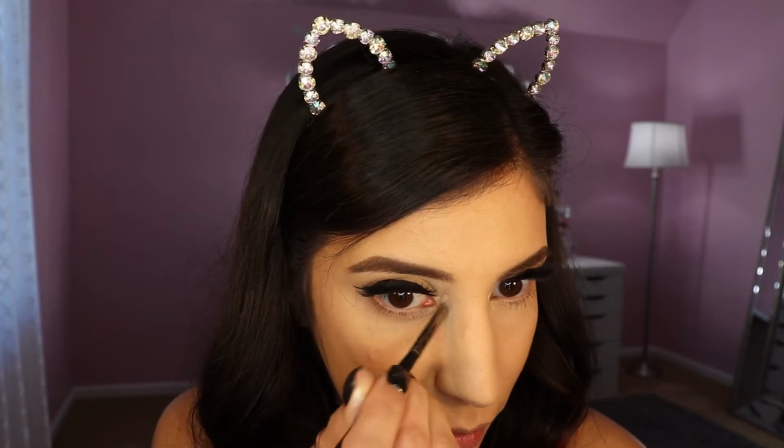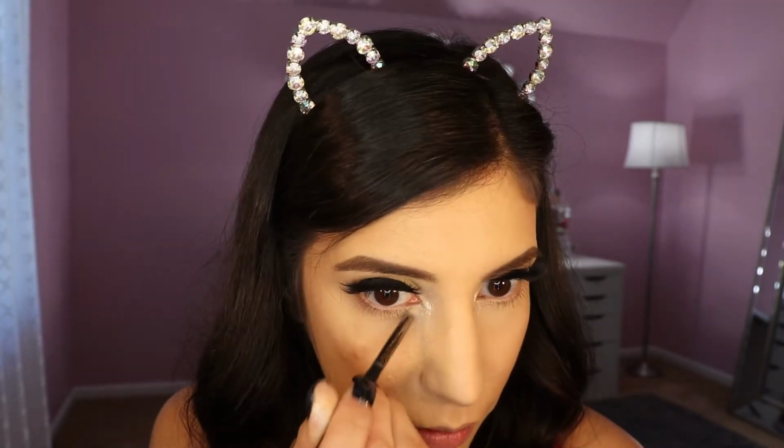So that's a lot more like what I go for in an inner eye highlight, this kind of shimmer glittery look versus this kind of more just neutral shimmer. So just looking at it, I already know I don't like this one, so I'm just going to add this to both sides just so it looks a little bit more even. Okay, so that's much better.